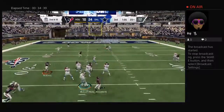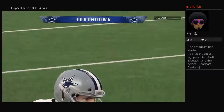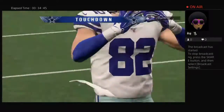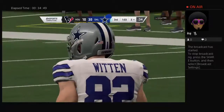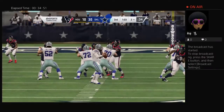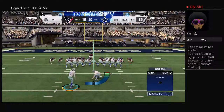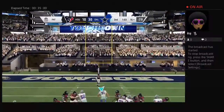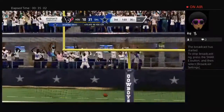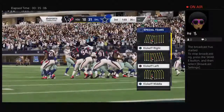Second down, Prescott. And this is caught at the 8. And he is into the end zone for a Cowboy touchdown. Jason Witten with his second touchdown of the afternoon. And the Cowboys will add on to their lead. Extra point by Maher, up and good. And the lead now to 3 touchdowns at 21.